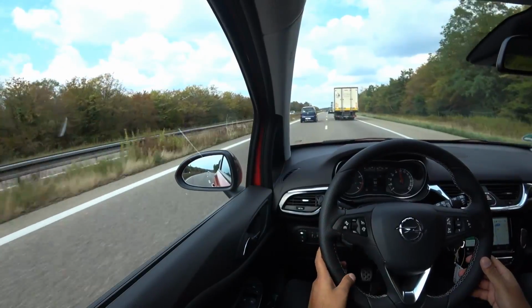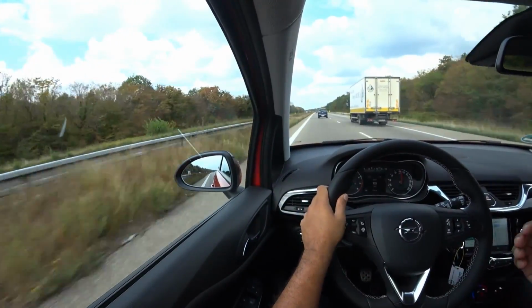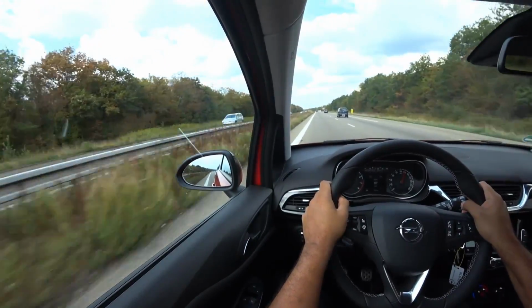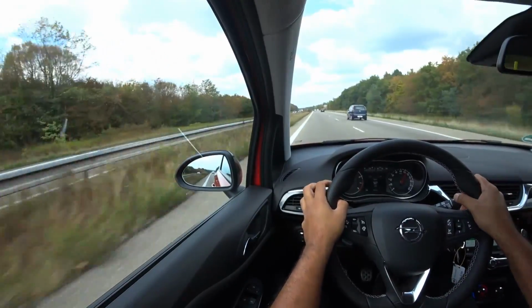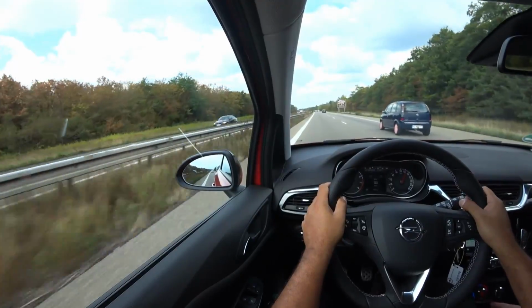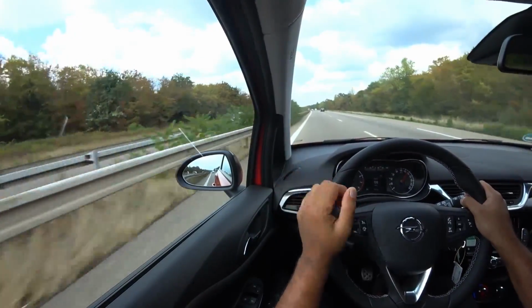Foot is flat down. There is absolutely no torque at all. I can feel it building up a little bit more. I think it's 120. And now I feel the surge of torque at 3,000 RPM. But anyway, let's talk about some of the assistance systems that you can use to make your life on the highway a little bit easier.